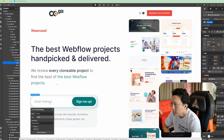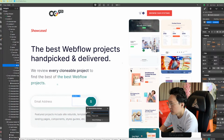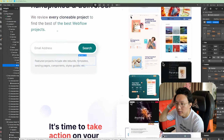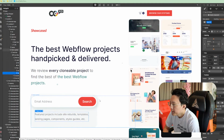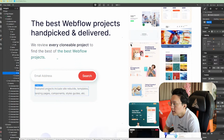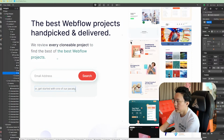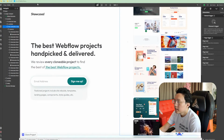Okay, so this form input should be a search. So let's go search. And then the text, or the color obviously, should be our color. And then we say don't have, or get started with one of our packages. Okay, and then that's, I think, good.